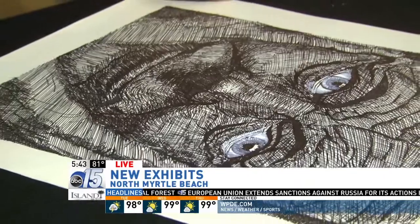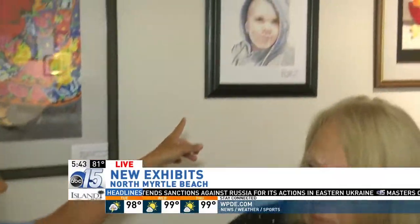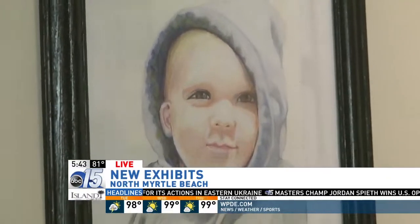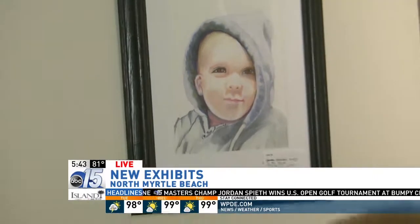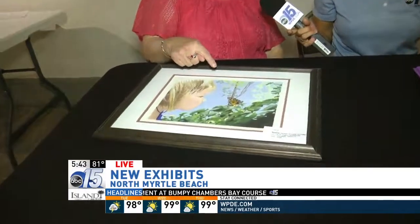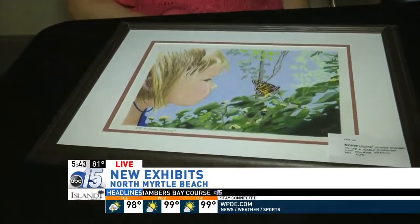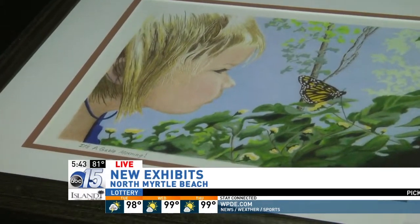Really interesting to watch you color that in, and then behind you, this is your son, is that right? Yes. He's a little older now. Very nice, and it's fun to feature people you love in your artwork, I'm sure, and I know you do this too. This is your grandchild, is that right? And this is 100% colored pencil, no ink or anything in it. So you just start with the colored pencil and keep going. Yes.